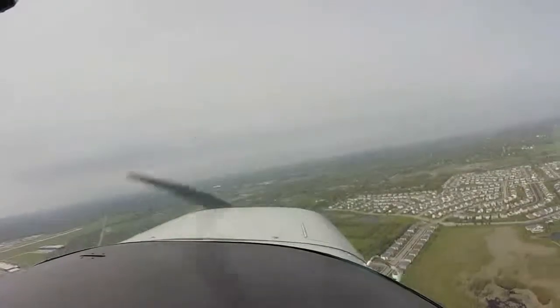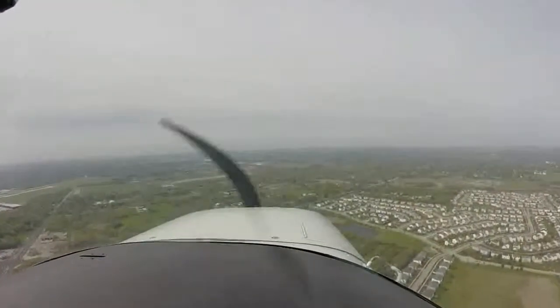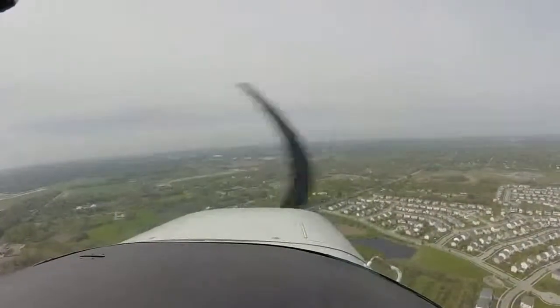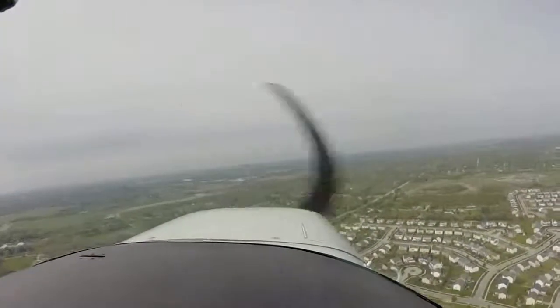Now, when we're abeam the numbers, that's when you're going to reduce the power to 17. And you're going to put yourself 10 degrees of flaps. These numbers or those numbers? The runway numbers. All right. The one you're going to land on.